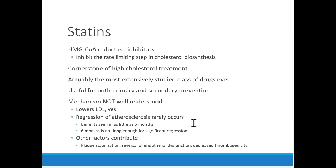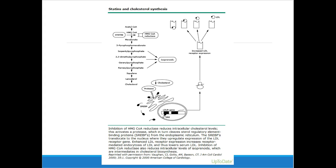What we think is occurring is there's some sort of anti-inflammatory benefit to statins, and they have some sort of plaque stabilization mechanism. How that happens, again, we don't really fully know how statins are working. What we do know is that the evidence is overwhelming that they make a huge impact on morbidity and mortality when it comes to cardiovascular and neurologic disease with strokes. Here's the mechanism of cholesterol synthesis in more detail in case you're curious.